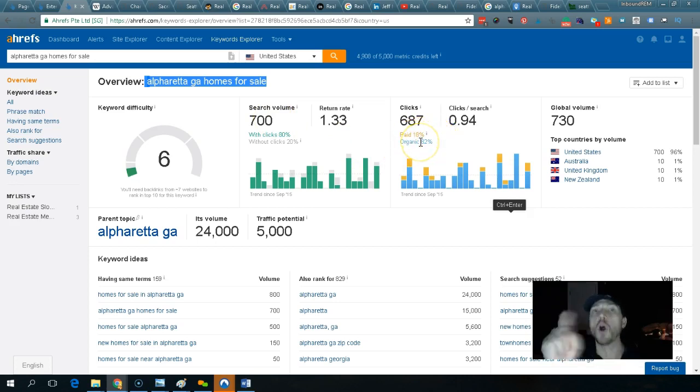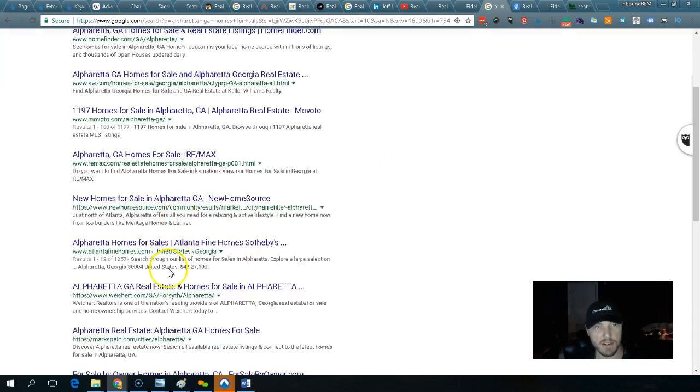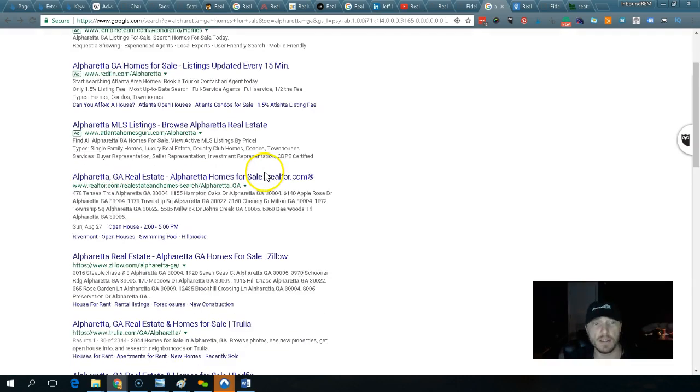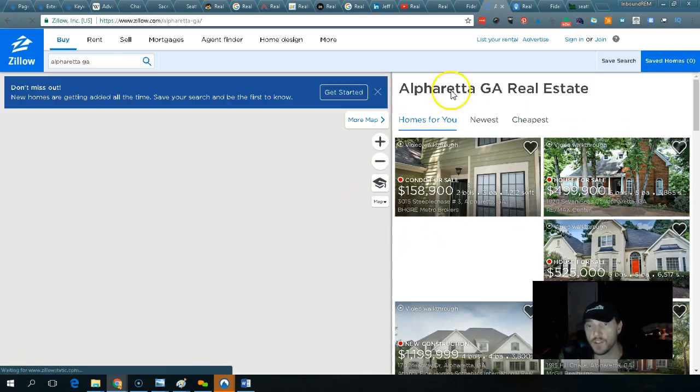So then, when people are clicking on stuff, where do they go? So here we go. 687 clicks were generated when somebody does that search. 18% of those are going to the top of the page. 18%. The other 80% are going to the natural or organic search results. That's these down here that are not ads, which is why I'm an evangelist about SEO, because of search engine optimization, creating a great piece of content talking about homes in Alpharetta for sale that is creative and is more than just a search result. Like this is just a search result.